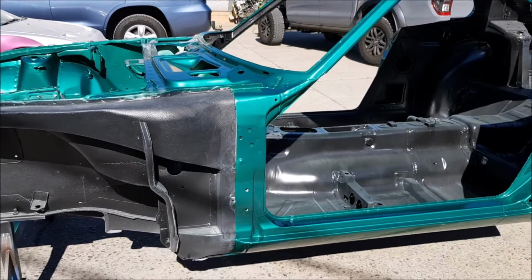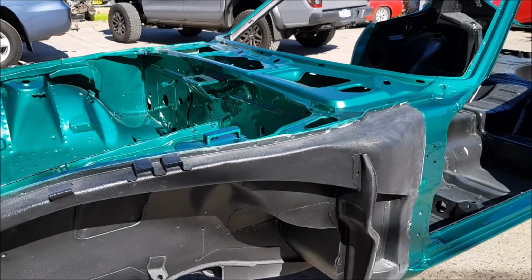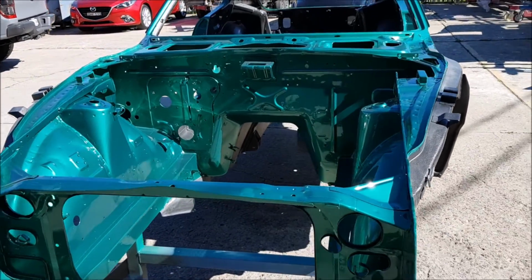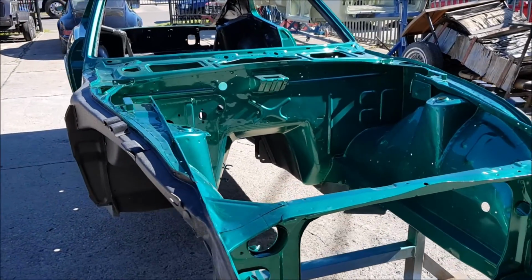And Marcel messaged me at 9 PM with some photos, and I couldn't even get to sleep last night. Look at that color pop. I had some photos in the booth and it looked slick in the booth, but now I'm seeing it in the sun, man.